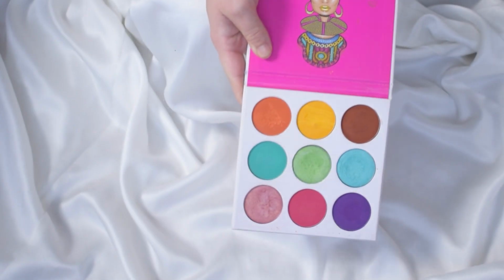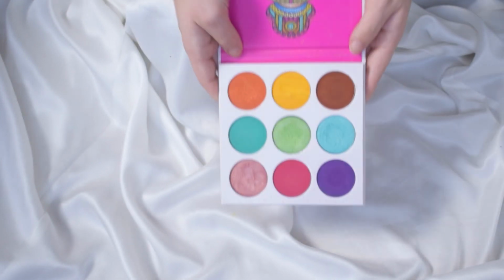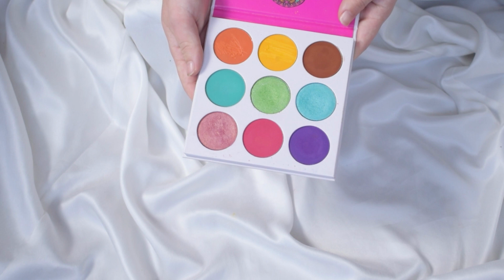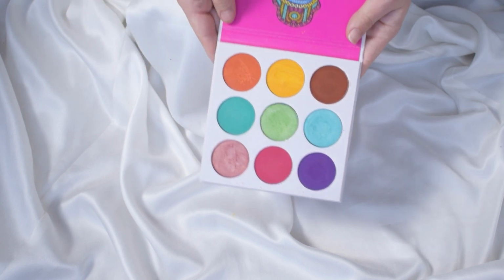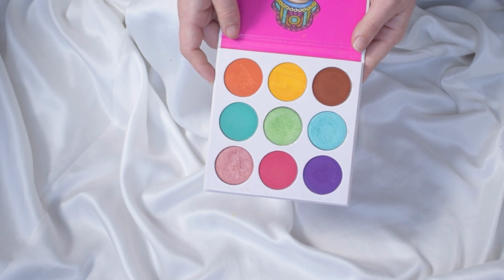I really like it. All of this eyeshadow on my lovely fabric over here is going to need a washing after this. But yeah, this is the Juvia's Place Zulu palette. It's nice, but it's nothing special. I kind of hold on to it because of nostalgic reasons, I guess.